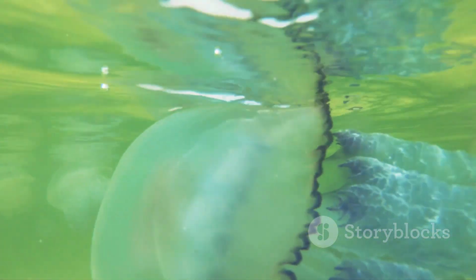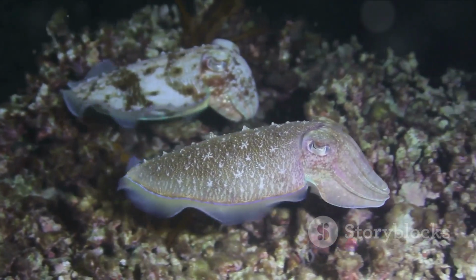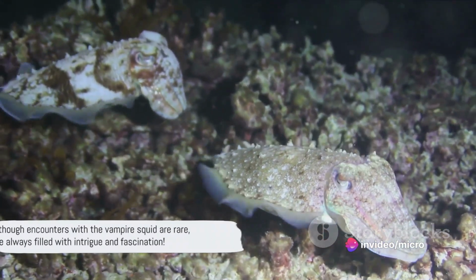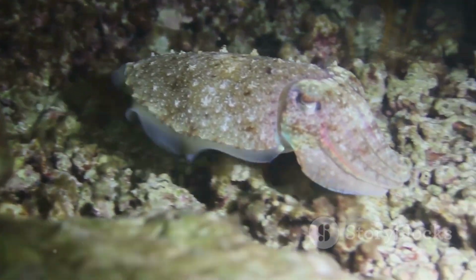However, it's essential to remember that these encounters are the exception rather than the rule. The vampire squid's natural habitat is inaccessible to most humans, and the creature itself is not a threat. It's a fascinating testament to the rich, diverse, and often mysterious life that thrives in the depths of our oceans. Even though encounters with the vampire squid are rare, they're always filled with intrigue and fascination.